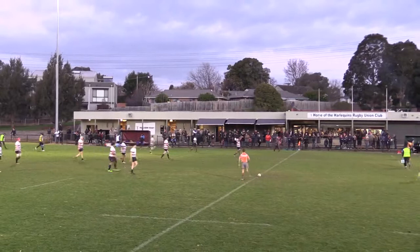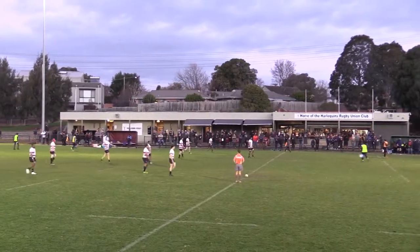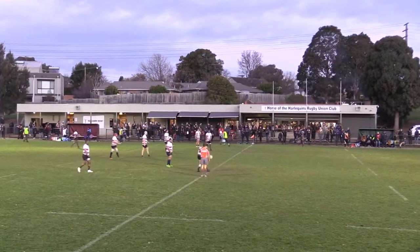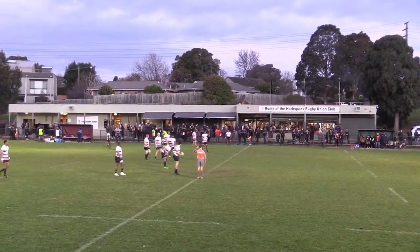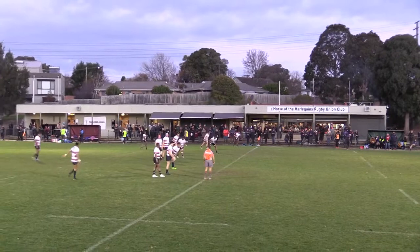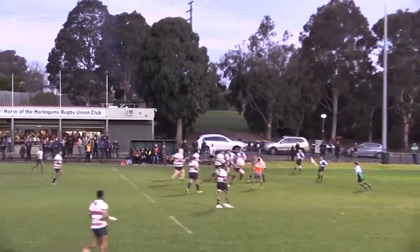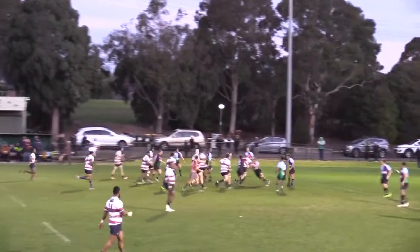By the way, Breen did convert. That makes the score 26-0. So Box Hill have hardly had a touch so far. And the times they have had a touch, they've put it down, unfortunately. Maloney gets this underway. This is a great restart. It's gone very high. Dixon dropped the ball and it's been picked up by Adam Lewis.